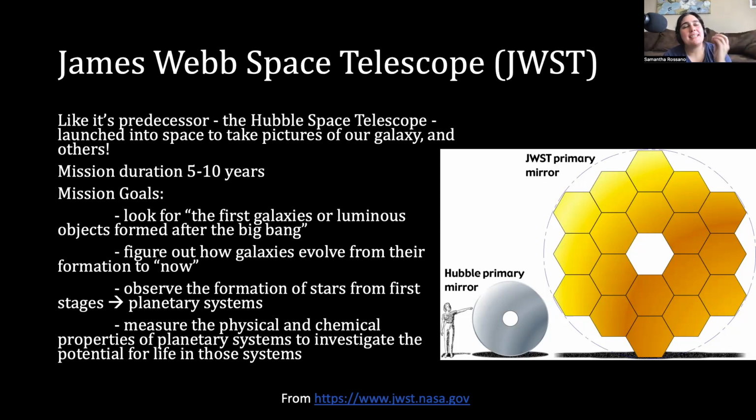the JWST is not NASA's first ever space telescope. Its predecessor was the Hubble Space Telescope, which you might have heard of. Hubble already told us a lot about our galaxy and about the universe, but as all scientists and engineers do, the wonderful people at NASA took what they learned from Hubble and other experiments in space, and they designed this whole new telescope, the JWST.